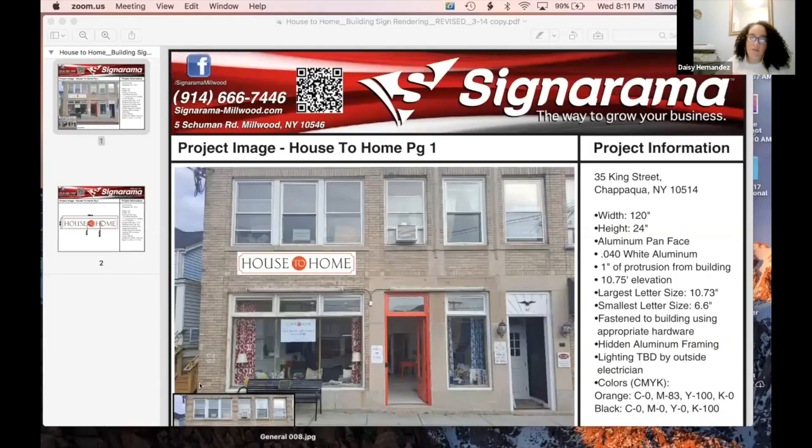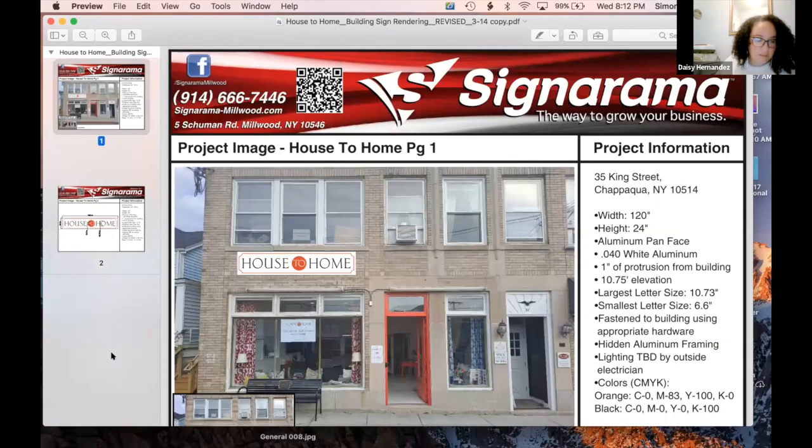All right. Next application is 37 King Street, House to Home. We had asked Simon to return. We had asked him, hold on, let me just pull up. Is this the old one or the new one?